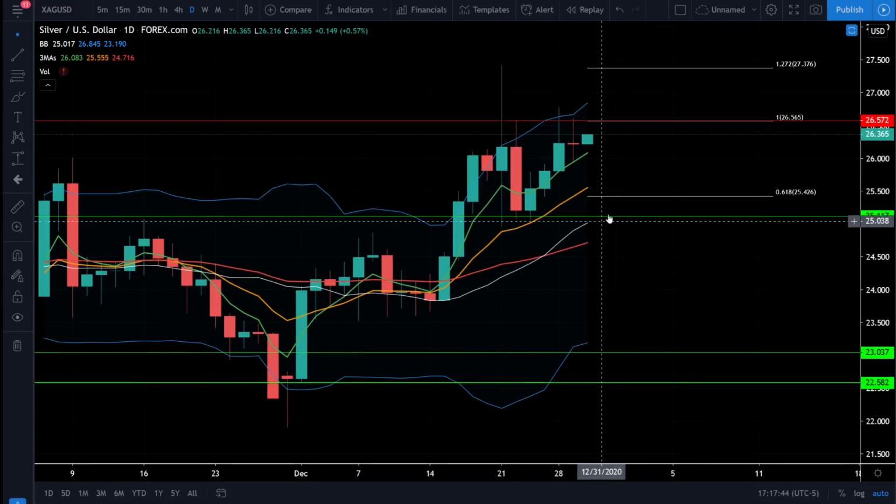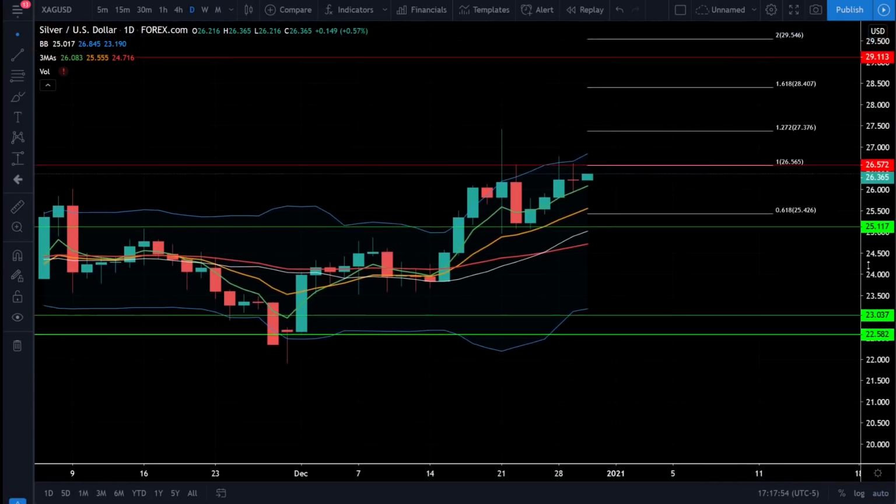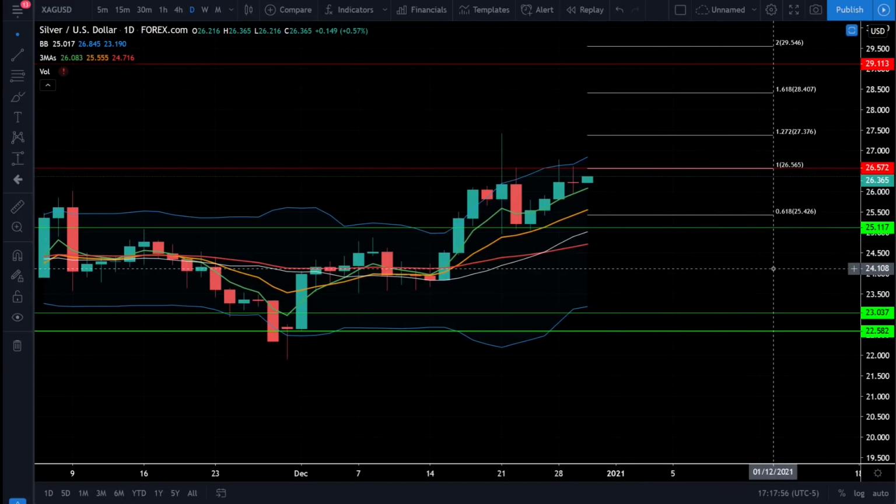On silver, we see a lot more bullish trending going on, and we also have bullish price action closing over the 5 EMA. So I'm looking for silver to break through resistance at $26.57 and come all the way up here to my price target at $29. So I'm bullish on gold and I'm bullish on silver, and as you can tell, silver is a lot more explosive lately.